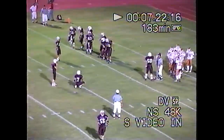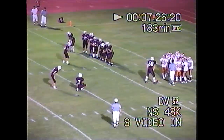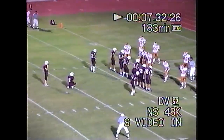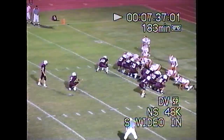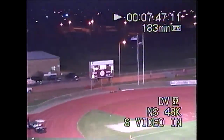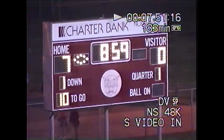Downing will come in to hold for the point after. Thompson sets up the kick. Number 50, Tyler Maru, will deep snap tonight for the Wildcats. Snap on the way. Thompson, one-step kicker, right through the uprights. 8:59 left to go in the 1st quarter. Wildcats lead 7-0.